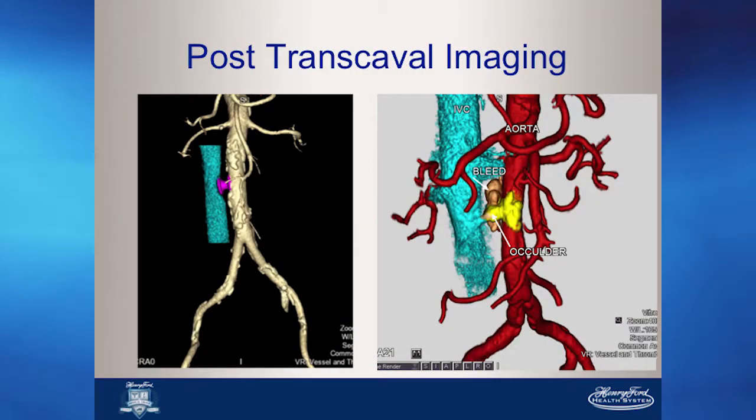This is a post-transcaval image. What they do is when they cross over to the aorta, they put an occluder in. We do post-transcaval scans afterwards. We do them 1 month, 6 months, and up to a year.